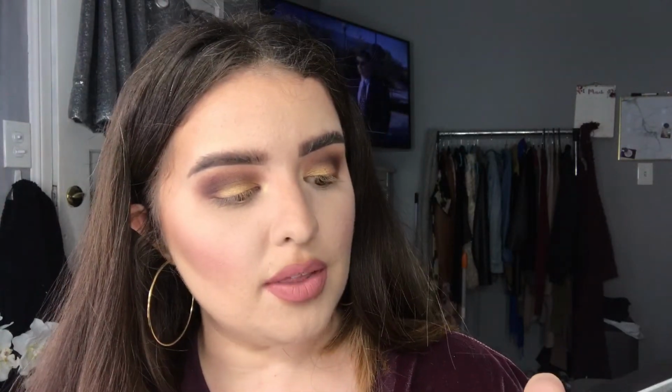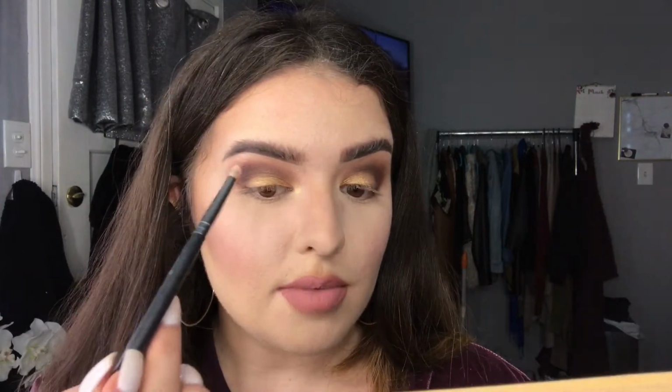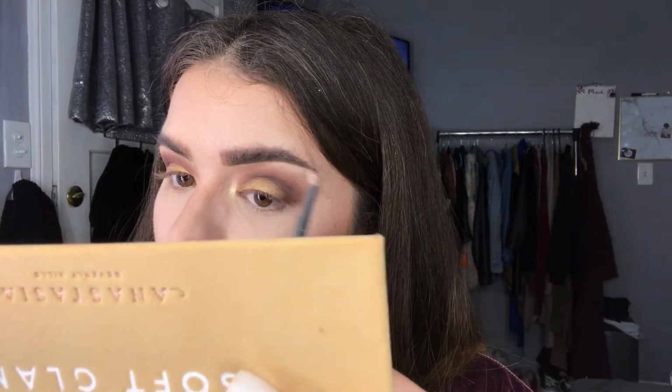And I'm going to use the same brush, wipe it off just a little bit, and I'm going to go in with Tempera, just very lightly, using this brush. I'm just going to go right under my eyebrow, just to blend the eyeshadows a little bit better. Okay, now that I have all the top eyeshadows on, I'm going to go ahead, put eyeliner and eyelashes on, and I'm going to come back to the video and do the bottom eyeshadow for you guys.